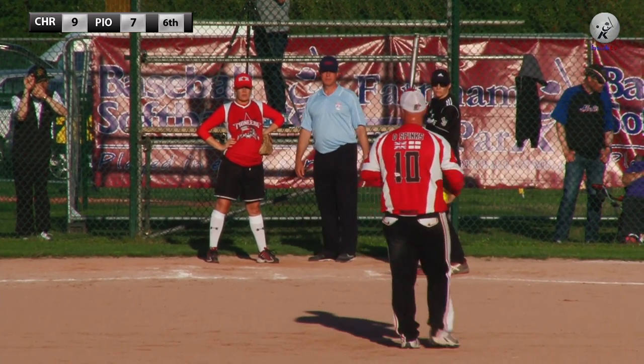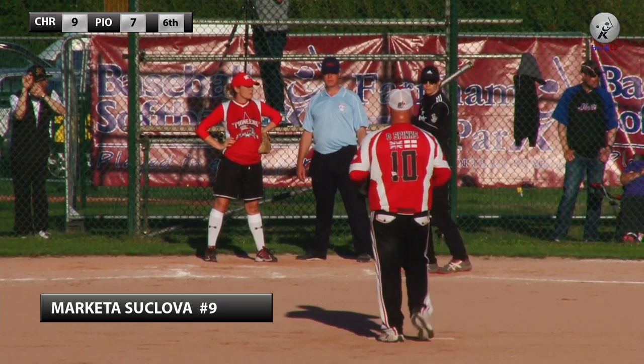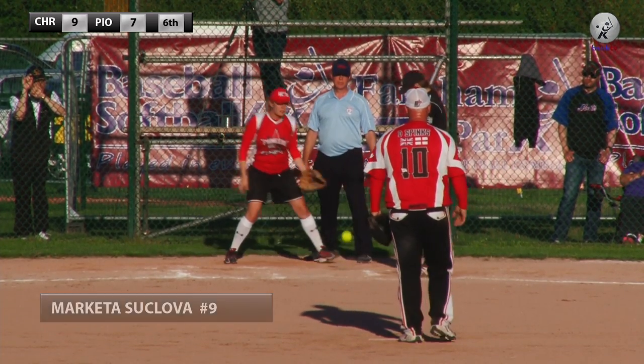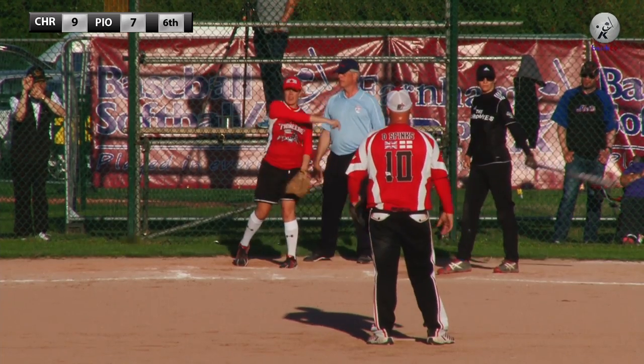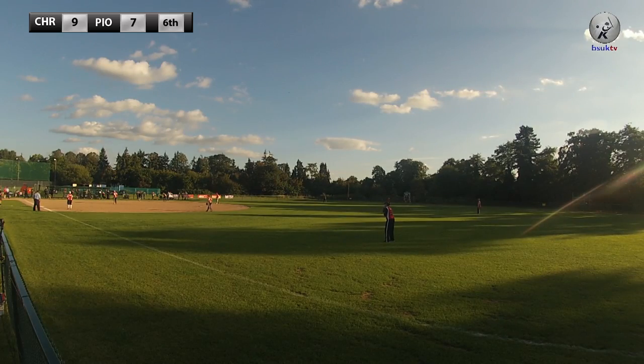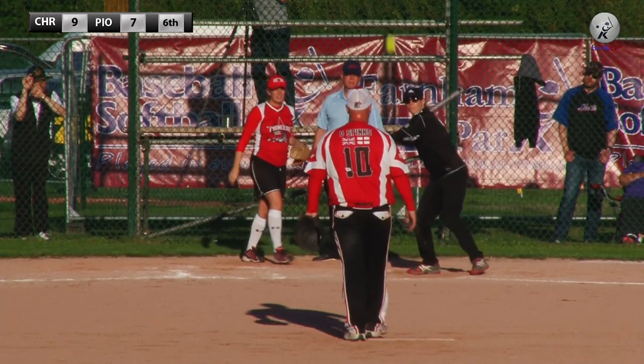Marquetta is up to bat next. It's a Clover for the Chromies, for the Czech Republic, too. 0-2 so far. And it's good to see her. Her parents must be very proud of her. See what I did there? Prague, I'll get me coat.